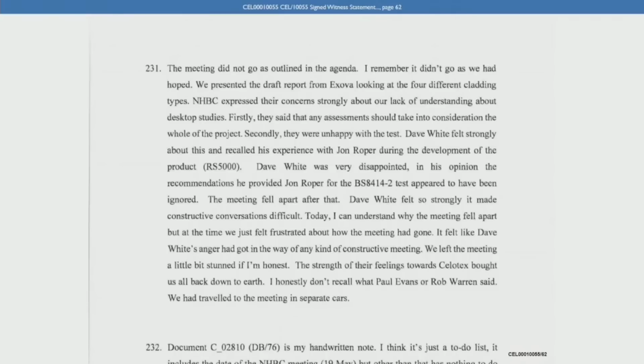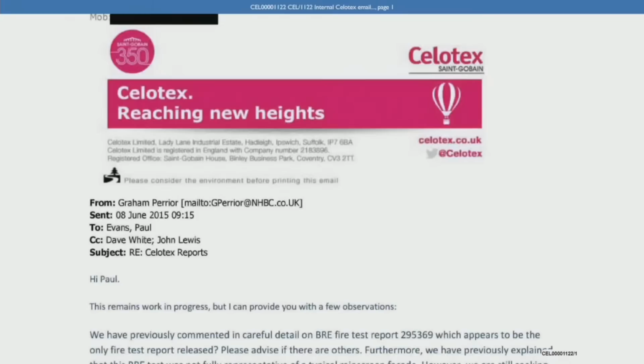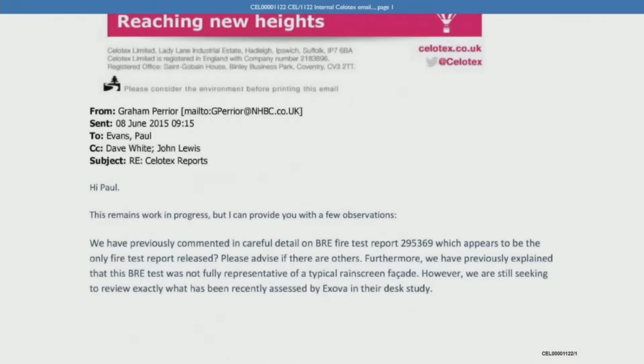And then if we go to CEL 401122, we can see that Paul Evans sends Rob Warren an email copied to you on the 8th of June: "Response back from NHBC. I haven't studied the detail yet, but probably need us to respond once we have answers to the questions, including feedback from Exova. Try and find some time to discuss." And below that, you can see that there's an email, if you just go lower down the page, from Graham Perrior of the 8th of June 2015 to Paul Evans, copy to Dave White and John Lewis.